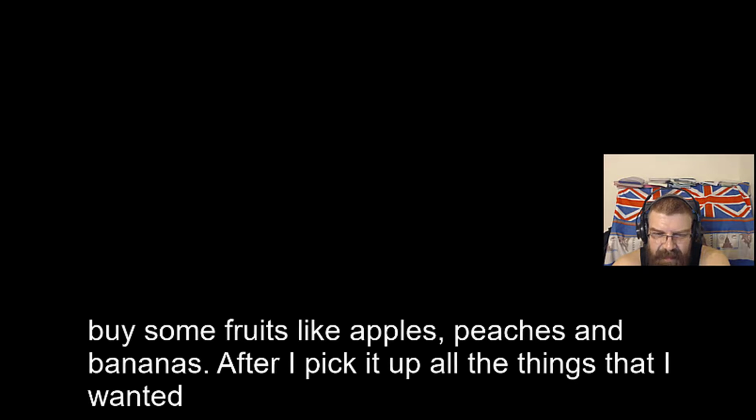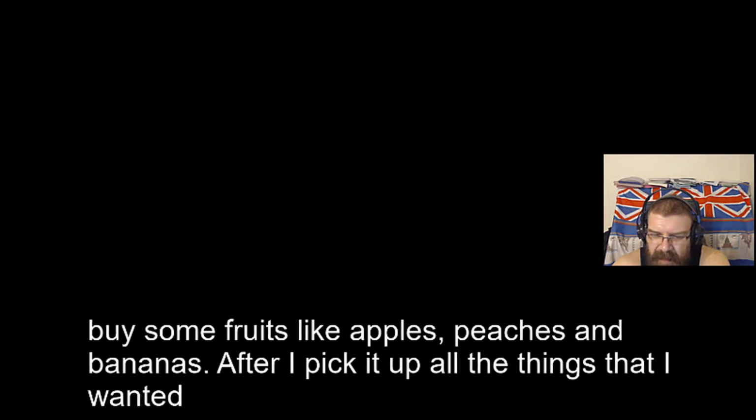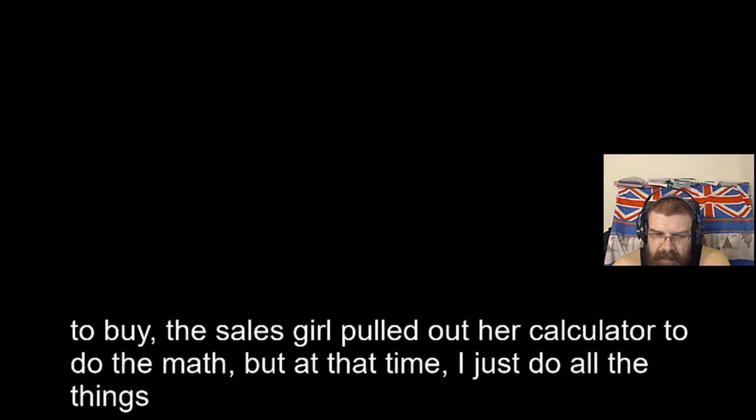After I picked up all the things that... I can't hear what she's saying here. Is it "pick it up" or is it "picked up"? After I picked up all the things that... I don't know. If it's "picked", she doesn't pronounce it correctly. If it's "pick it", it's the wrong word. After I picked up all the things that I wanted to buy, the sales girl pulled out her calculator to do the math.